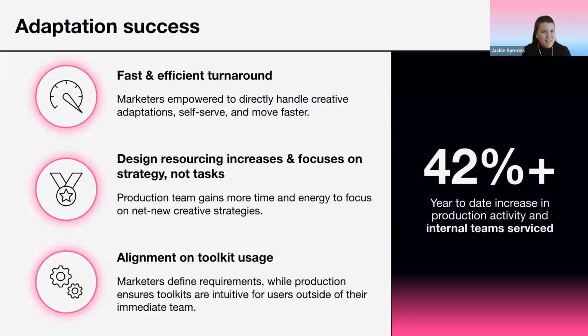So now how do these teams benefit from creative automation? Well, one of the first key benefits is that it's now a lot faster and more efficient to turn around new creatives because now the marketer can directly manage any lower lift creative adaptation requests on their own. This allows the production teams, the creative teams, to focus more time and effort on higher lift design needs, such as defining new creative strategies or coming up with net new concepts.